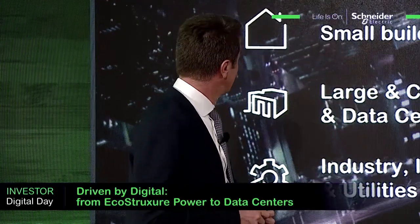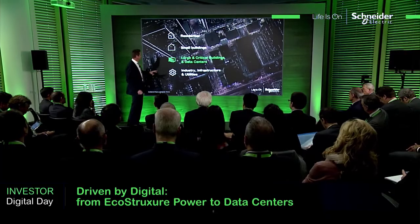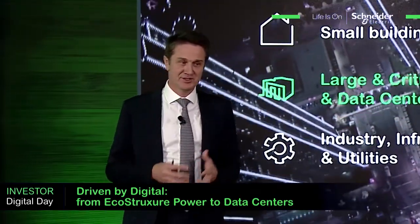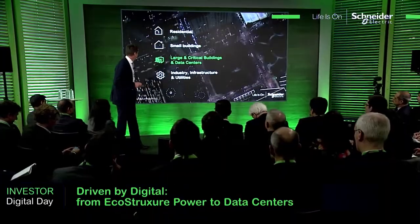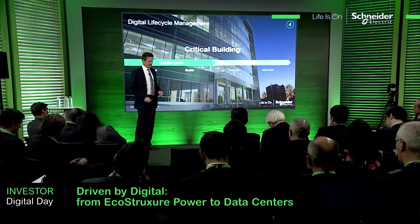Now, let's move to large and critical buildings, which is another ball game. What really makes the difference in those places is that when you lose energy, you are in real trouble. We all are dependent on energy, but when you're in a hospital or in a data center, you just cannot lose power. So we were talking about that life cycle, CapEx and OpEx.